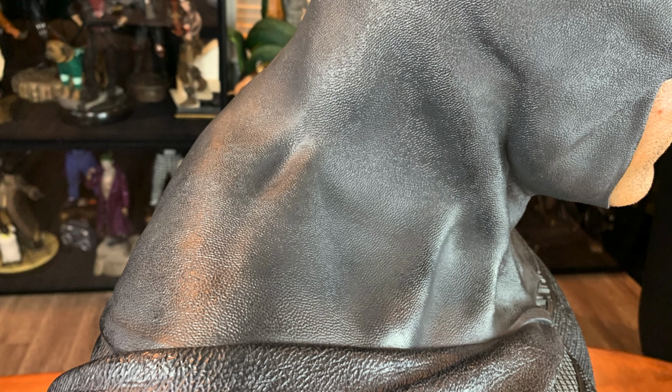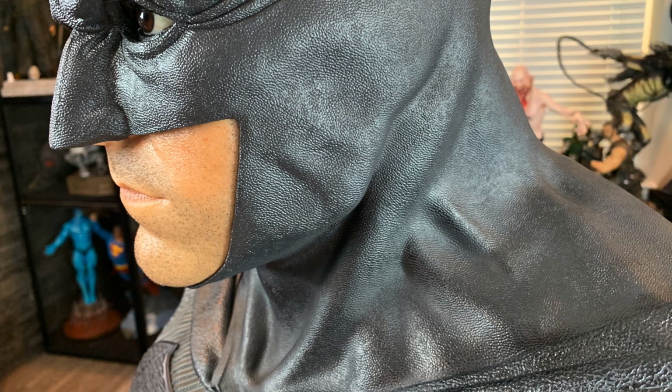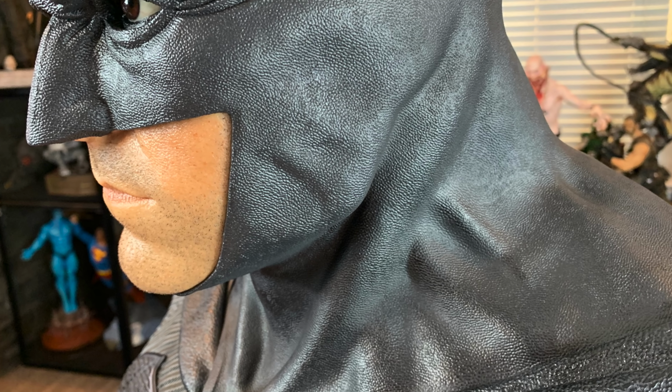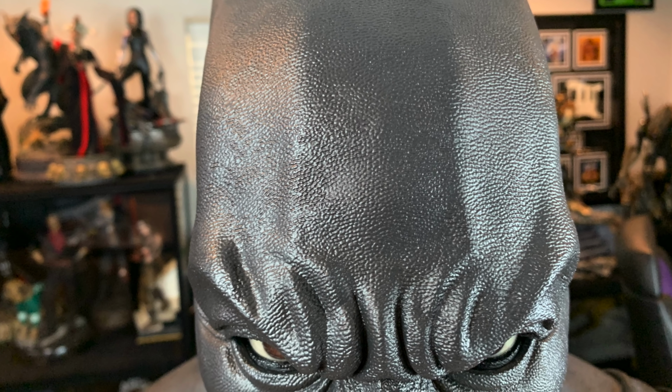A lot of the same comments about his cowl. It's a different texture. You can see the different folds. Where areas it's very tight, then there's a little bit of looseness around his neck. Even around his eyes, you can kind of see his expression. That's really the only expression you get, but you can see the cowl folding in.